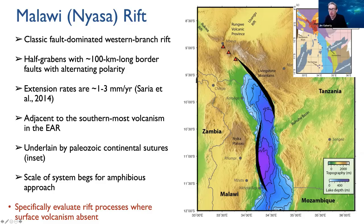And so the system overall really begs for an amphibious approach. It's relatively large scale; for reference, the latitude line here is 100 kilometers, and the width of the lake is on the order of 50 kilometers. Doing an imaging experiment to understand what's going on in the center of this rift system really requires us to get in the water. But at the same time, getting in the water only shows us a little piece, so we really want to span the system and understand it at a lithospheric and even asthenospheric scale with a fairly holistic perspective.